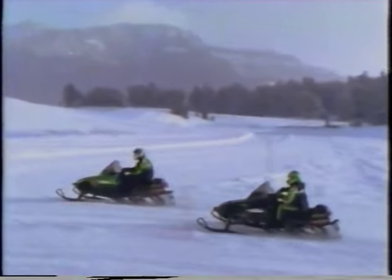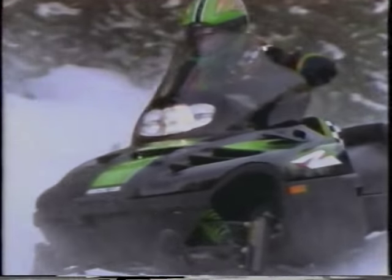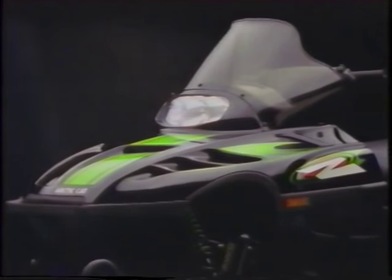AWS5 front suspension. Now on to our family trail sleds, the Z's. For 2000, you can choose the lightweight fan-cooled 431cc engine on the Z440, or choose the Z370 with a 367cc fan-cooled. Every rider in the family. Plus, both the Z370 and 440 are available in deluxe ES models with convenient electric start.